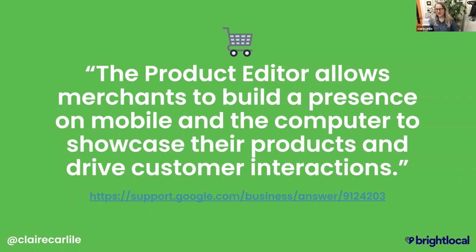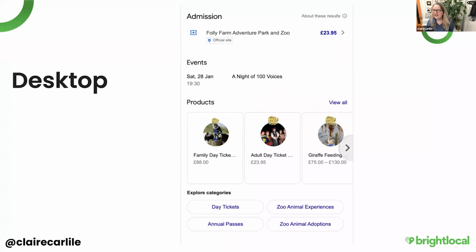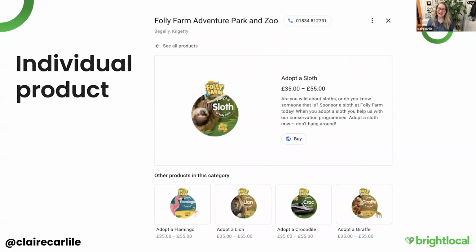Okay. All right. So if you're using Google products and you have access to Google products, then you should use them. Most people have them. If you sell alcohol, guns, cannabis, or adult entertainment, you won't have them. This is what they look like on a desktop. They take up loads of real estate, and they look awesome, and they earn click-through, and they're great. And an individual product itself actually also gives you the opportunity to link through to that landing page as well. So why you wouldn't add them, I do not know.